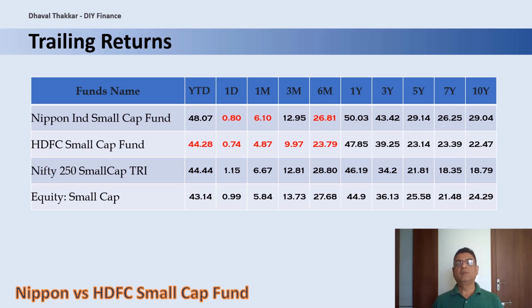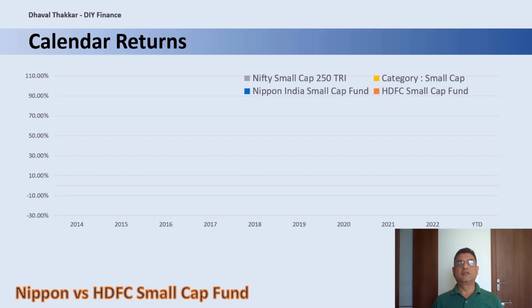Also, when we compare the performance of these two funds, Nippon Small Cap Fund's performance has been better than HDFC for the entire time frame, which makes Nippon a clear winner on the performance front. But as I've always said, trailing returns data never gives a full clear picture of the fund's performance. So now let's check calendar returns for both these funds.